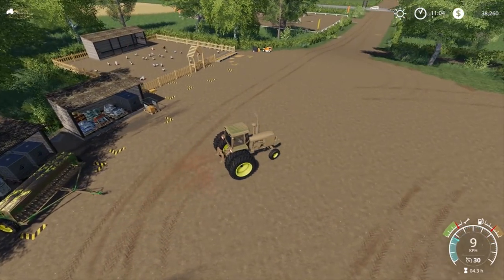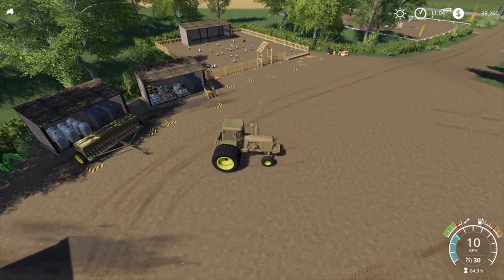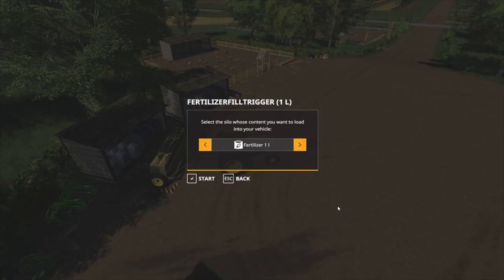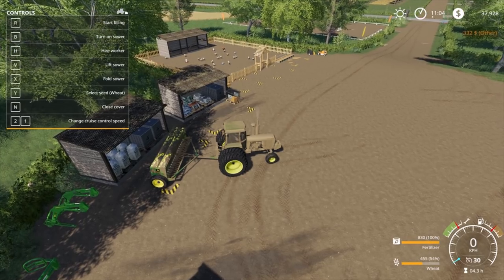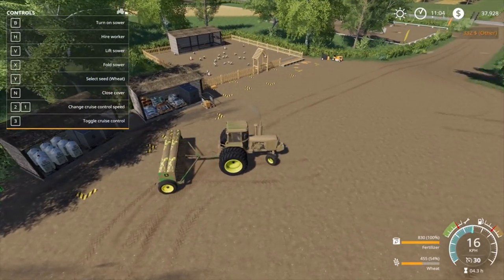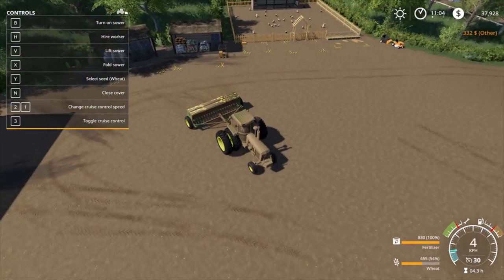So as I said, I do have some dramas with this guy. If we hook this guy up, we can go fill. See, doesn't change. Fertilizer. Press fill, doesn't change at all. But then if I go over to here, it doesn't even give me the option to fill.